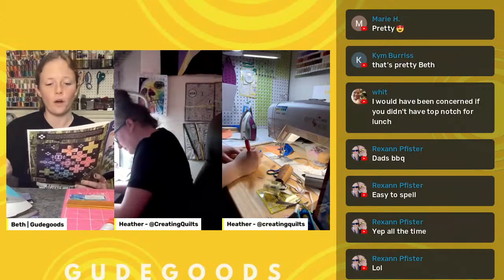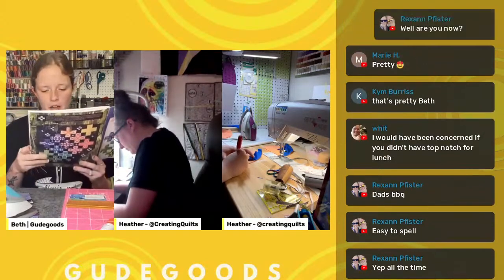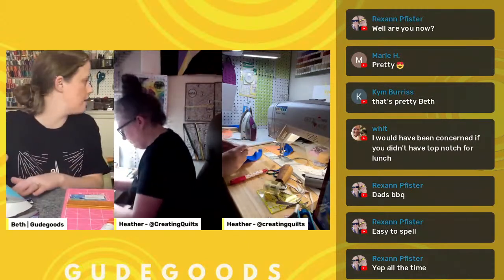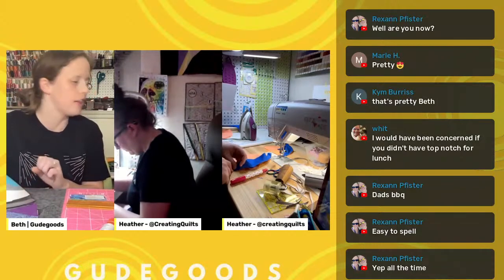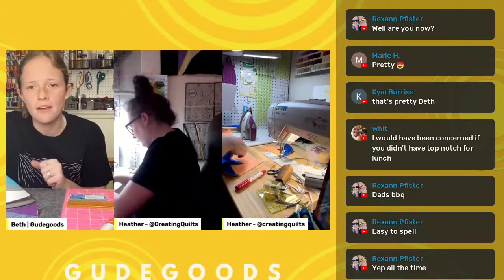I was supposed to buy 4 backgrounds, and I only bought 2 because I'm just going to alternate between 2 and not 4. And I have fairy dust. I have a light purple one and a light white one. That's pretty bad. Thank you, Kim.